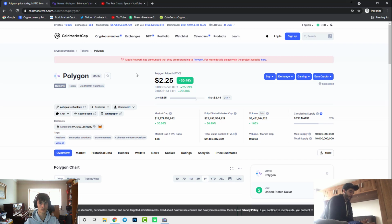Because now it's 30% pumped. People are still buying up the coin. We need to wait for the price to go down. All right, let's wait, because patience is in our hands. As you can see, it was $1.65 in the last 24 hours. So this is a big pump. So don't FOMO in, especially with Cardano right now. There's a lot of good news for Cardano.